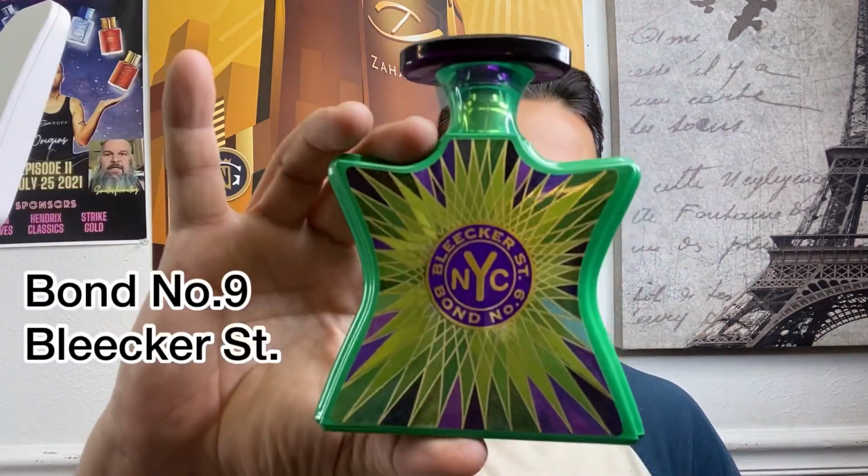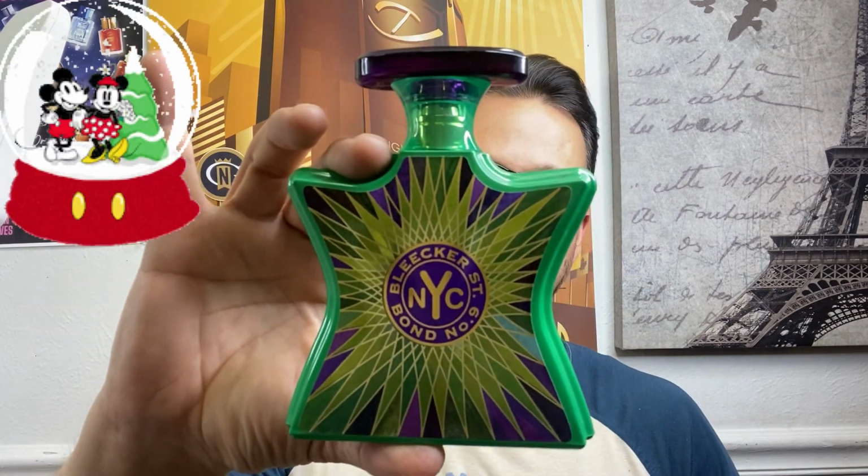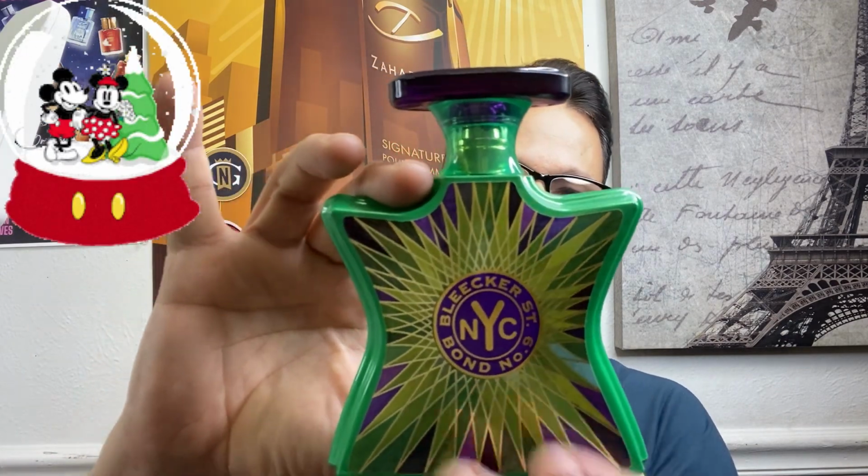All right, the first one is from the house of Bond number 9. I love this presentation. 100% this is an amazing presentation. And I love this fragrance. Look at this bottle, guys. This is such a cool presentation. And the box it comes in is even impressive as well. Let's go ahead and take this cap off and I'll spray it and tell you what I think.